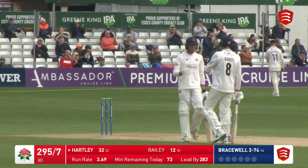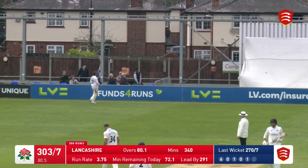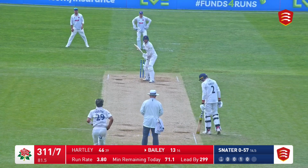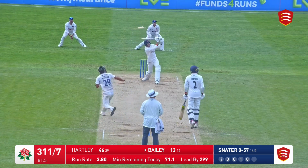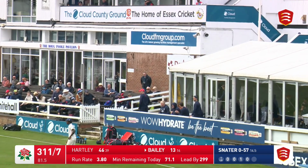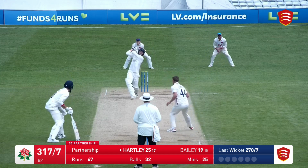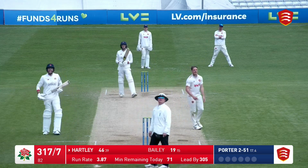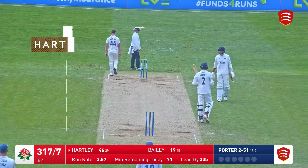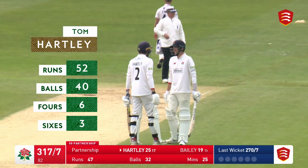He's picked up Bracewell on length there. As this is driven away down the ground. Good hit. That's a fine stroke by Hartley, and I think it's cleared the boundary at long off. Into Bailey. That's clubbed away high over the pavilion in that direction, out towards deep mid-wicket. It's gone for 6. That's driven away down the ground, and again it's hit straight, and it's hit true, and it's another 6, and it's going to be 50 for Hartley. And he raises the bat to the Lancashire dressing room. What a fine effort this has been.